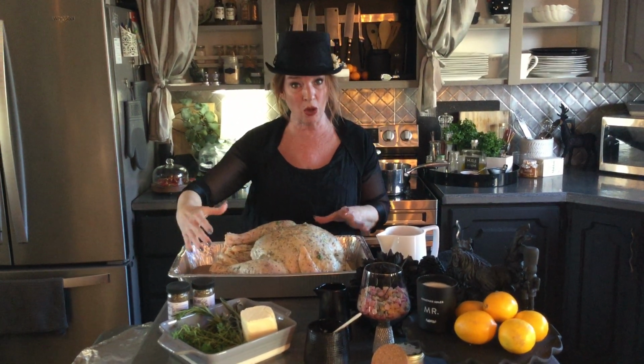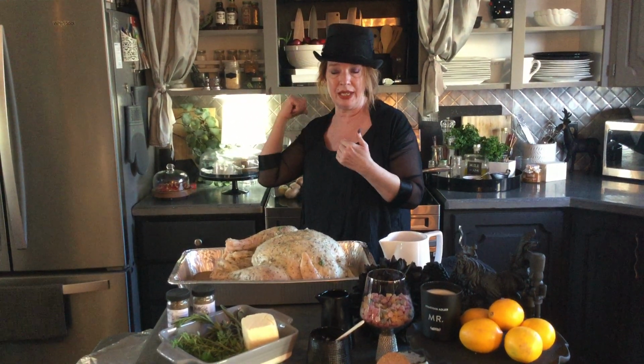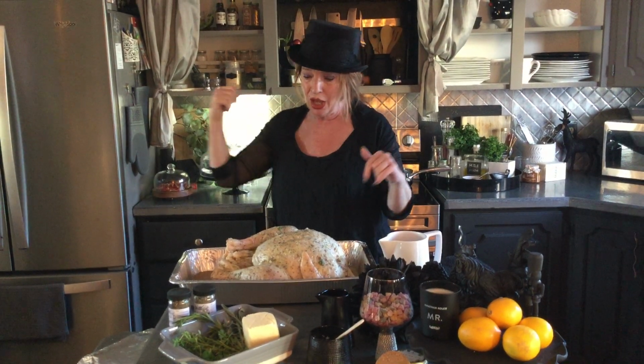And then when we do our dressing, I also use a bit of this juice, because the turkey juices then go into the chicken broth, and then I pour a little bit over the dressing before I put it in the oven in the casserole dish.